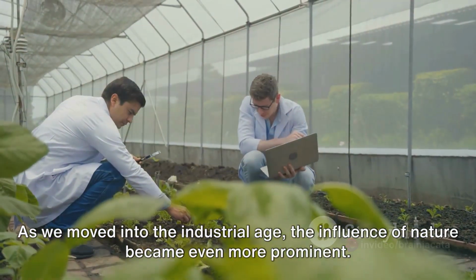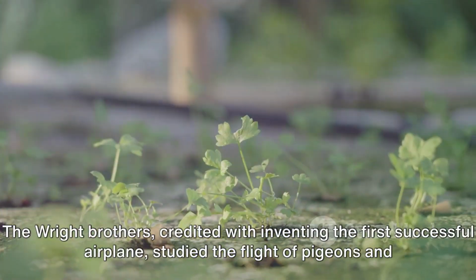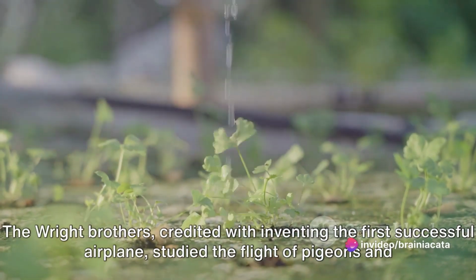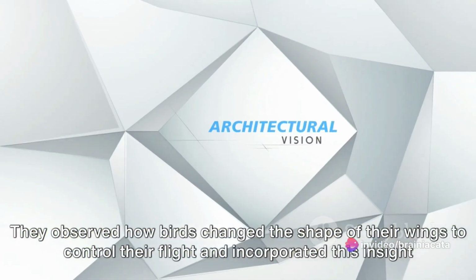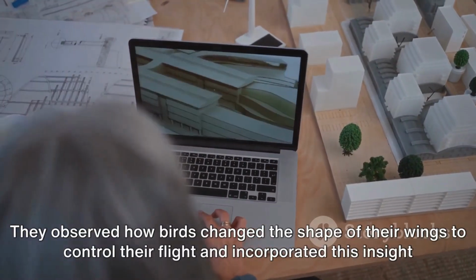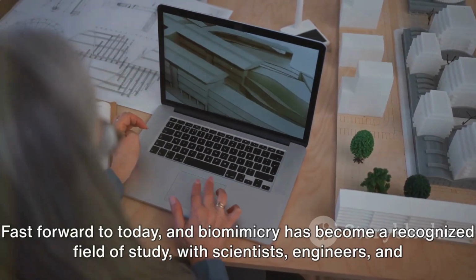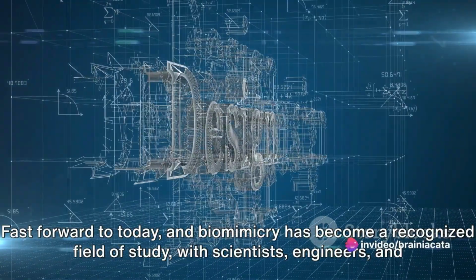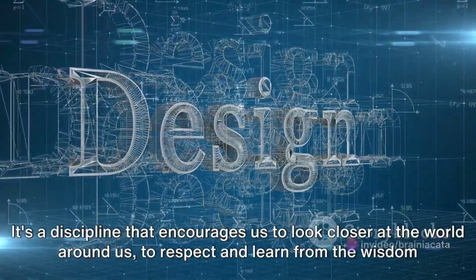As we moved into the industrial age, the influence of nature became even more prominent. The Wright brothers, credited with inventing the first successful airplane, studied the flight of pigeons and tried to replicate their movements. They observed how birds changed the shape of their wings to control their flight and incorporated this insight into their designs. Fast forward to today, and biomimicry has become a recognized field of study, with scientists, engineers, and designers worldwide turning to nature for inspiration.